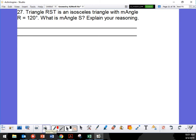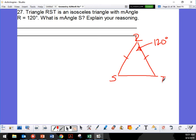Triangle RST is an isosceles triangle with measure of angle R is 120. What is the measure of angle S? Now, S and T. So, everyone stare at this for a moment, because there is something here that you guys should know by now. I did not mark it, but there is something here that you should know.